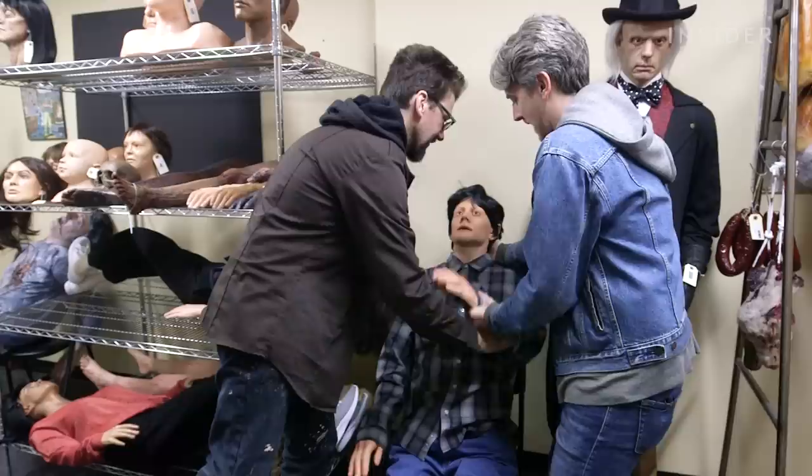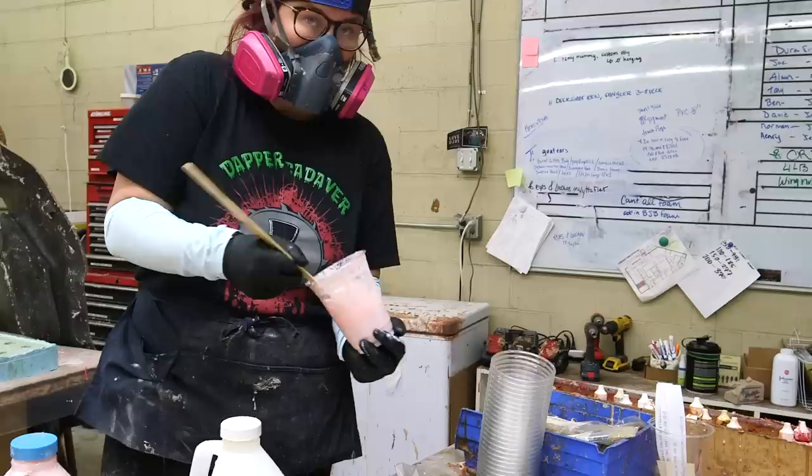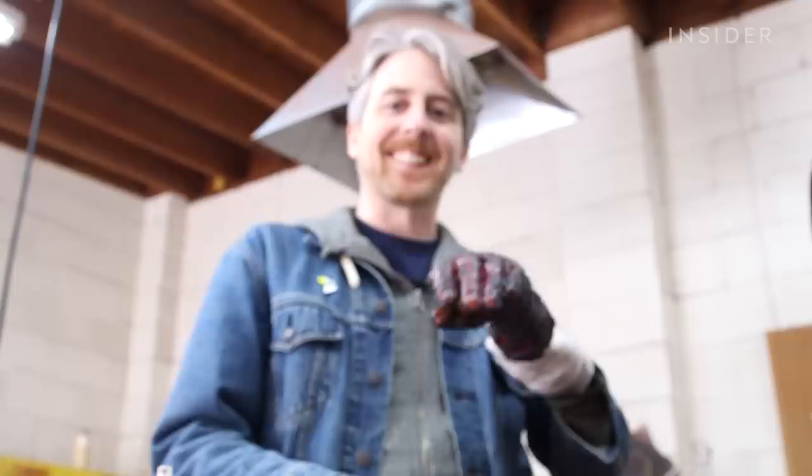Dapper Cadaver bills itself as a death-related prop house and prop fabrication shop. If it's dead or can die, we can make it. This is BJ and Eileen Winslow, co-owners of the prop house. Their work has appeared in many different movies and TV shows. They showed us how their fake bodies are made and how they give them such realistic injuries. We also put one of their creations to the ultimate test.